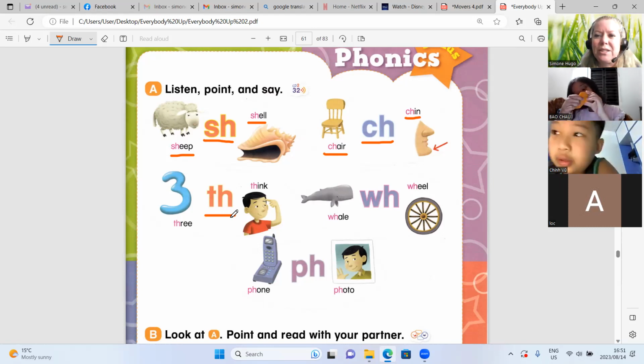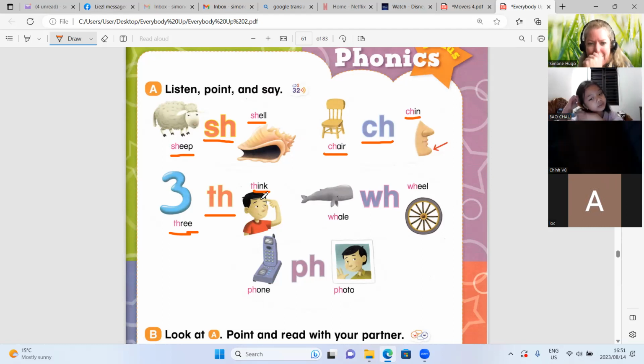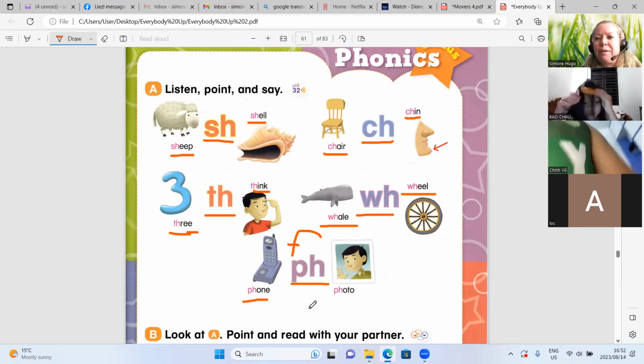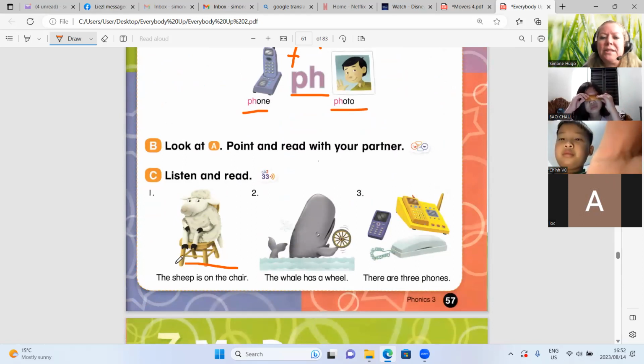Three and think. W. Whale. Wow. Wheel. Phone. And photo. Okay, very good. Bao Chao, can you read this sentence for me?